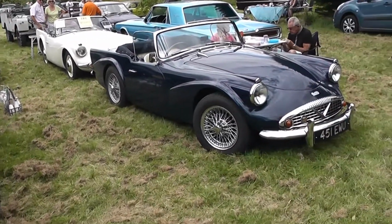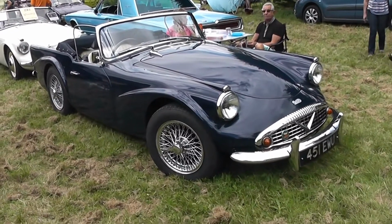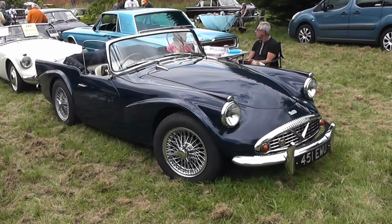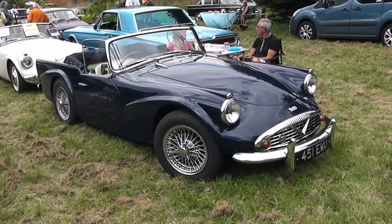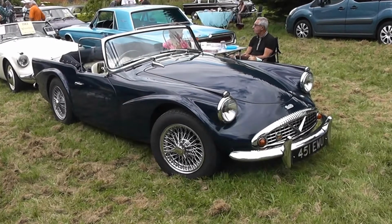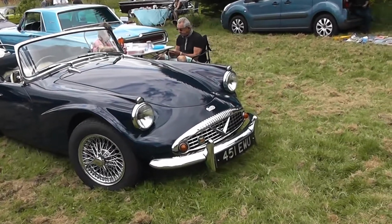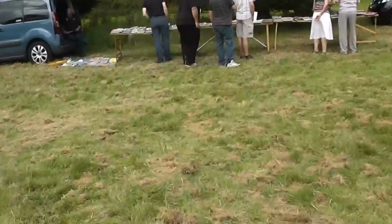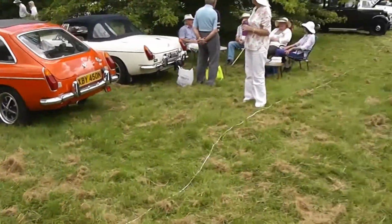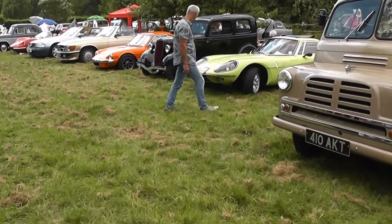Another Daimler SP250. Nice to see a few of these around as well. Fiberglass bodies. They had 3 series in them, and the very first one, they used to have problems with them cracking, and then they put a steel brace in the bulkhead to try and stiffen them up a bit, but then that used to suffer with corrosion, so they were always a bit of a problem to keep nice. Just going to spin round again and go past where I cut through where the Marcos is.